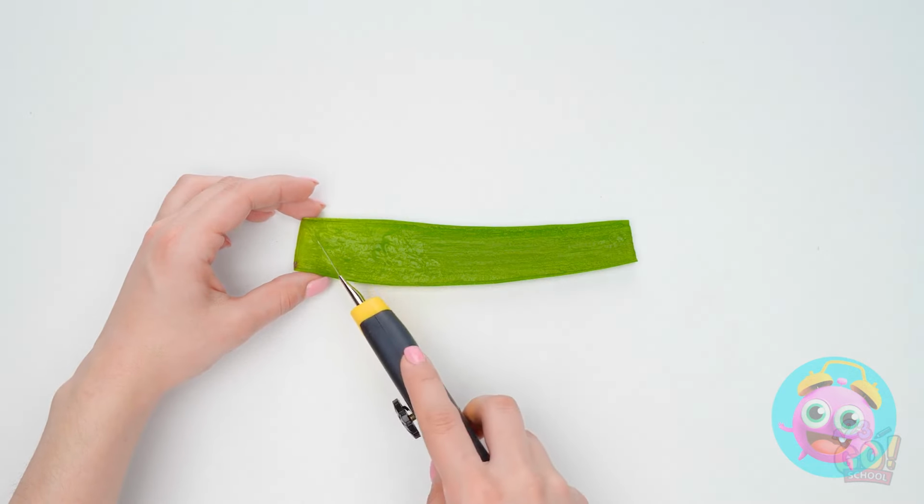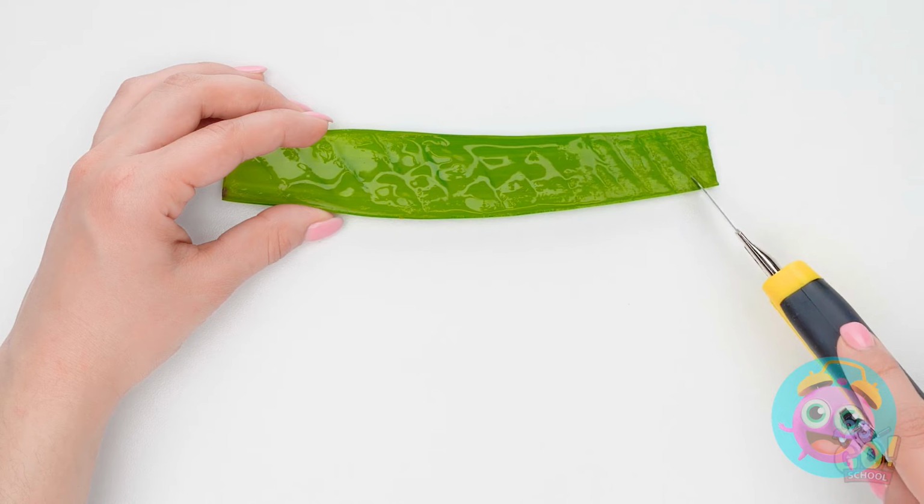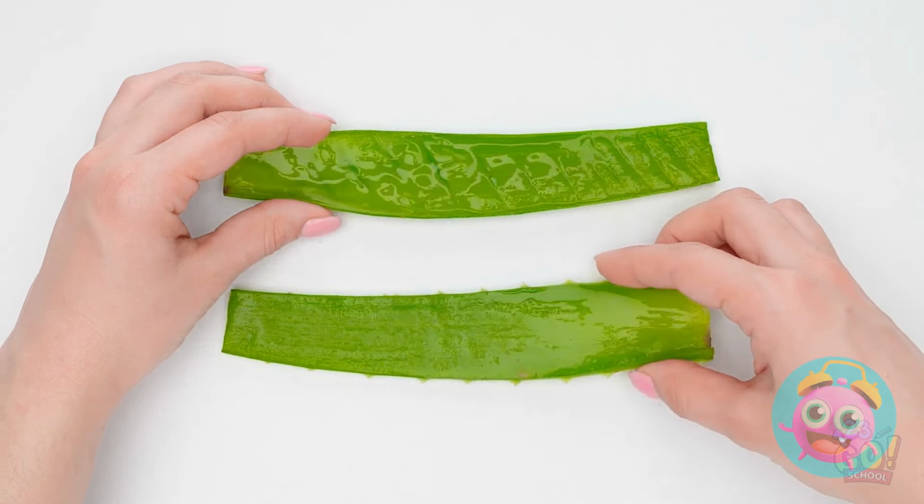Okay, I need the knife again for the next step. I'm gonna make cuts all the way down the stalk. I want to be careful not to cut all the way through, though. Done! Now I've got my two pieces and they're ready to go.